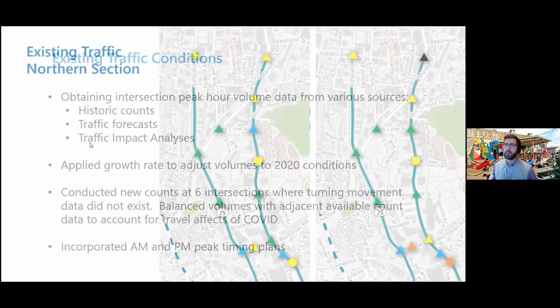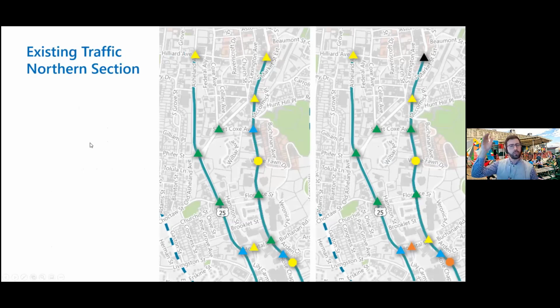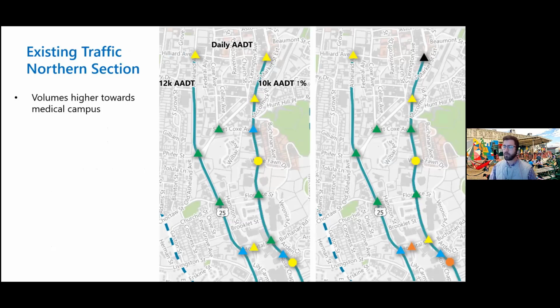We're going to look first at the northern portion of the corridor and then the southern portion of the corridor for the performance of intersections. First, one thing to note is that volumes are higher in the northern portion of the corridor towards the center than towards the medical campus. In the north towards Hilliard, we're at about 12,000 vehicles a day on Ashland and McDowell, and about 10,000 vehicles per day over on Biltmore.